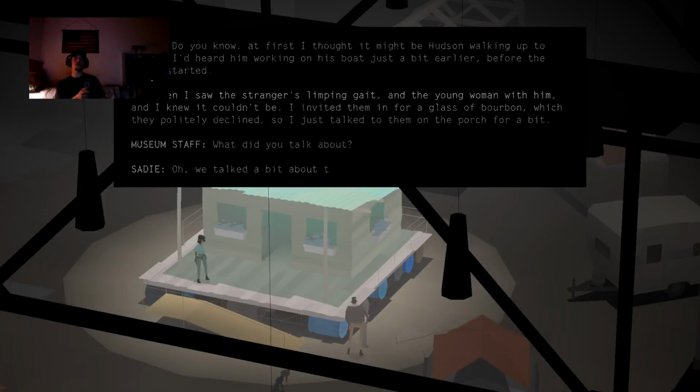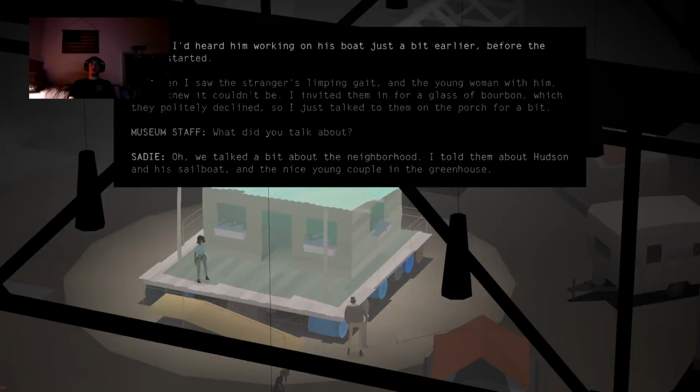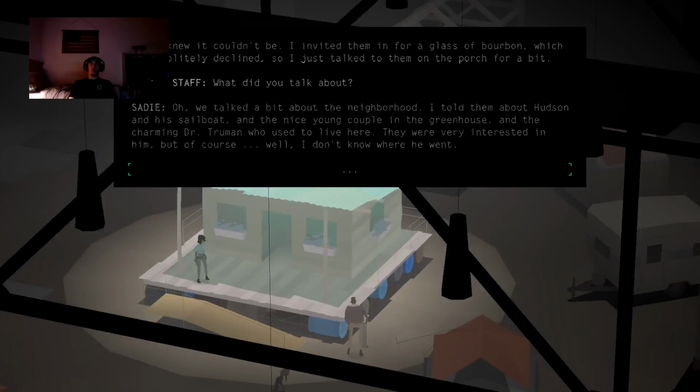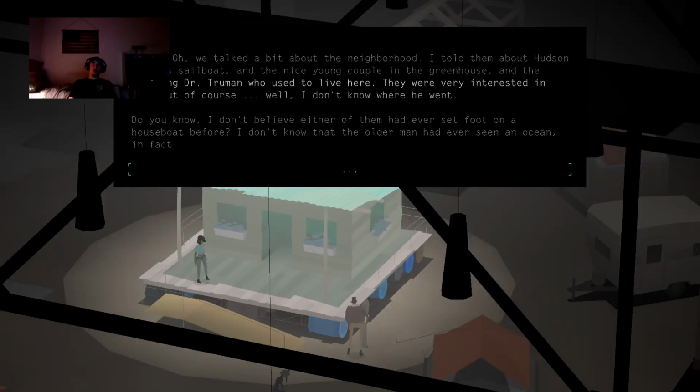What did you talk about? Oh, we talked about the neighborhood. I told them about Hudson and his sailboat, a nice couple in the greenhouse, and the charming Dr. Truman who used to live there. They were interested in him, but of course, I don't know where he went. I don't believe either of them ever had set foot on a houseboat before. I don't know if the older man had ever seen an ocean, in fact.